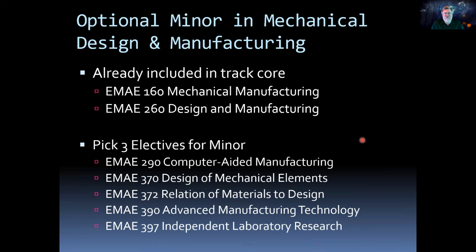So if you are interested in the minor, it is a minor in mechanical design and manufacturing. It is not a minor in mechanical engineering. Some tracks you get a minor in an engineering field, like device instrumentation. It's a minor in electrical engineering. Mechanical engineering is a very broad field. So the minor for this track is in a sort of a niche of the field, and it's mechanical design and manufacturing. And so two of the courses for that are already part of the track core. So you're doing them already.